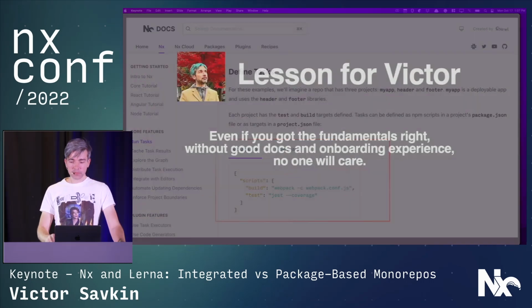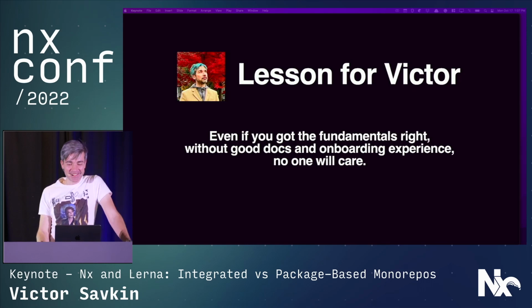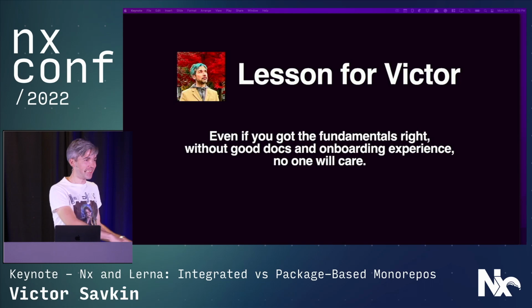All right. That's a picture of me, Victor. Blue hair, handsome, right? So yeah, that's a good picture. And I'm actually rolling a child in a stroller. The child is cut out.